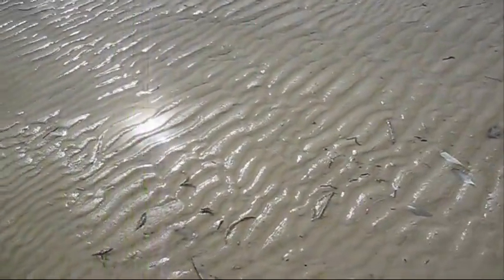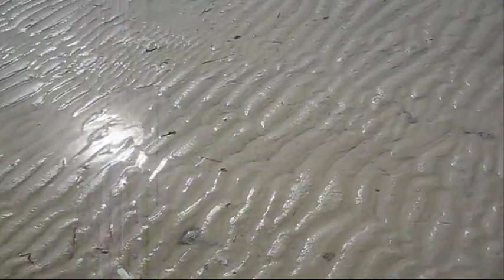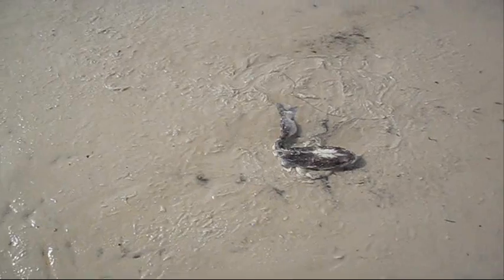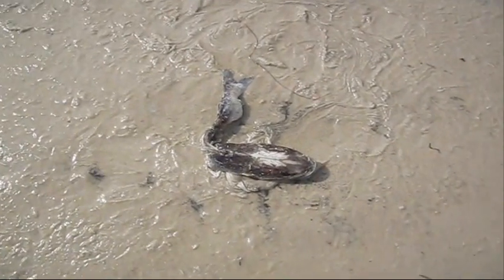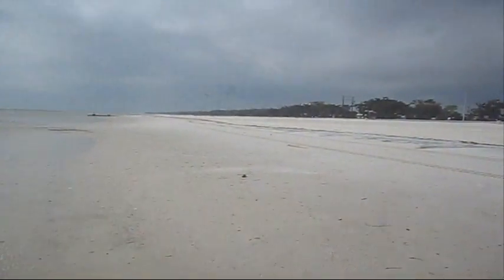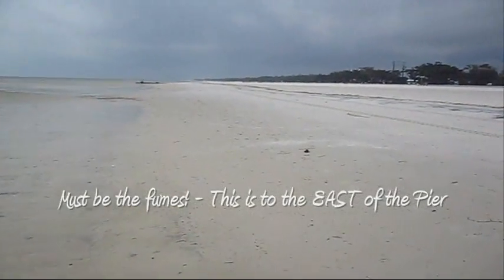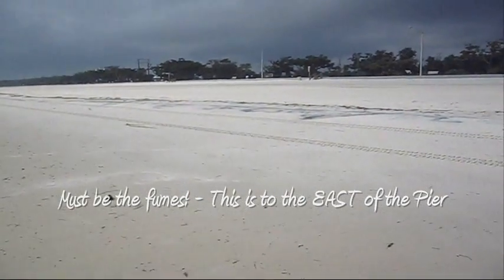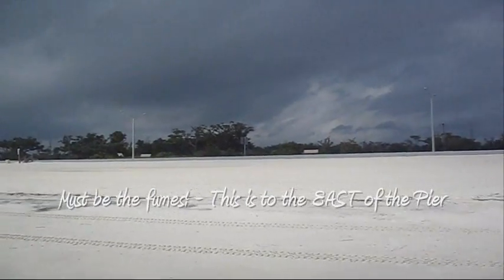It's lots and lots of bird feathers again. And there's seagulls out here. They may be molting, I don't know. That's a possibility. Here's another dead catfish that has washed in. It's not the prettiest of days here. Thunderstorms around.